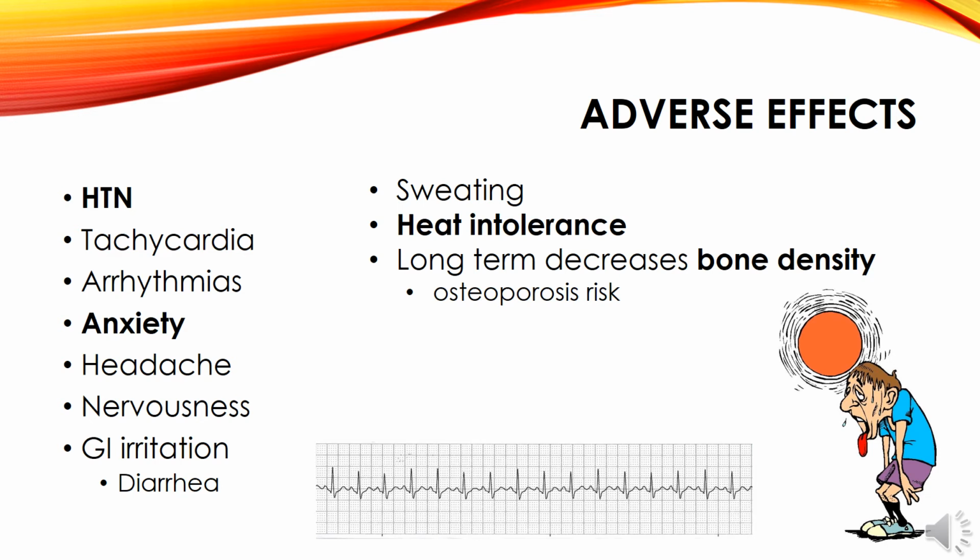The adverse effects of levothyroxine are hypertension, tachycardia, arrhythmias, anxiety, headache, nervousness, GI irritation like diarrhea, and then sweating, heat intolerance, and long-term use, which is mostly what Synthroid is used for. It can decrease the bone density, so there is a risk of osteoporosis.